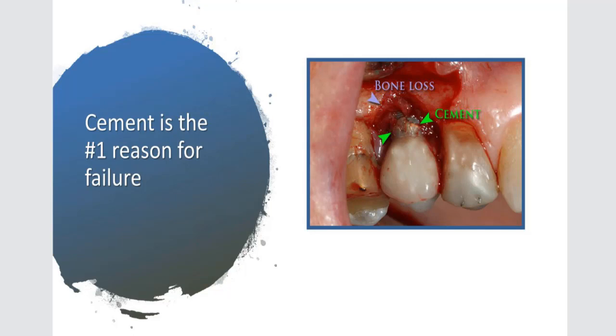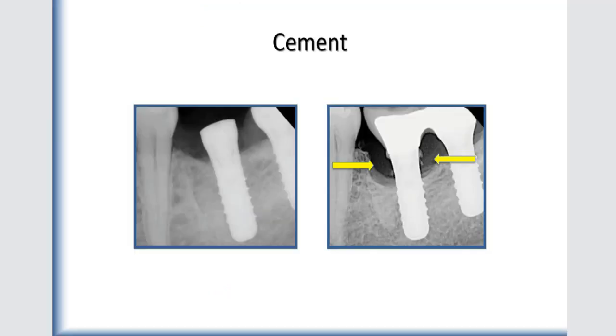What we now know is we can clean this, get rid of the biofilm, remove the cement, clean, sterilize, re-sterilize the surface of the implant, and have great success with that implant not failing, not coming out. This is a radiograph of cement. We're not always lucky to see it. I had in one lecture, somebody recommended using zinc phosphate because you could see it subgingivally better. But clearly, just by looking at the bone loss around this implant, you could see there's a problem.